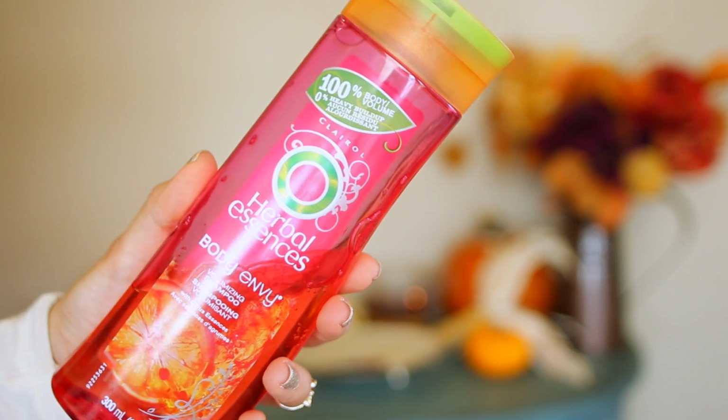If you watched my shower and hair routine, which I will link down below for you guys if you haven't seen it yet, then you'll notice that I've been using a lot of hydrating things on my hair. So at the end of the week, I have a lot of product buildup, and I've been using the Herbal Essences Body Envy shampoo to get rid of all of that buildup. I really like the Garnier Pure Clean, but I just wanted to try something different. And I think I still like the Garnier one better, but this is still really good, and I think it smells better than the Garnier one. So it's kind of like a toss-up between the two.